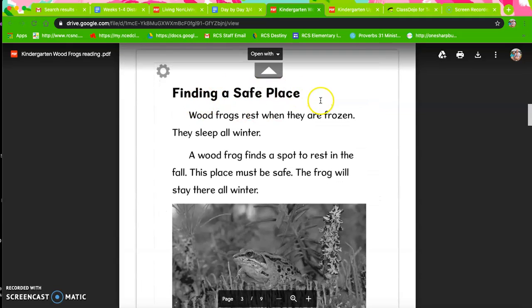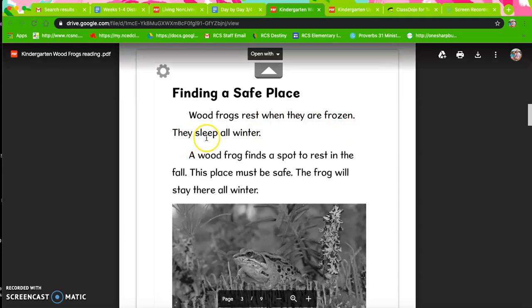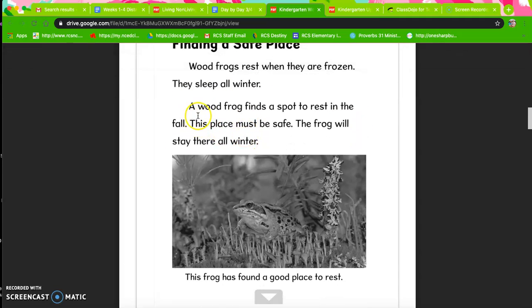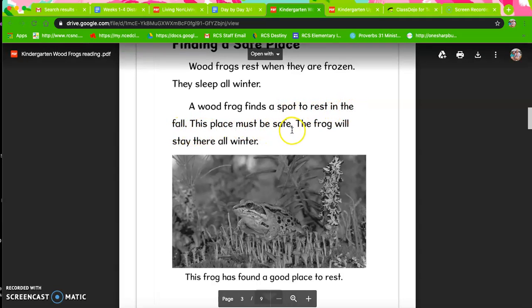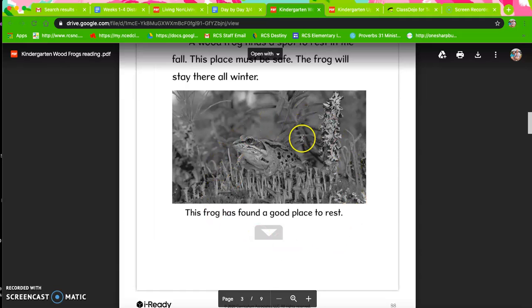Finding a safe place. Wood frogs rest when they are frozen. They sleep all winter. A wood frog finds a spot to rest in the fall. This place must be safe. The frog will stay there all winter. This frog has found a good place to rest, so that's where he's going to rest all winter.